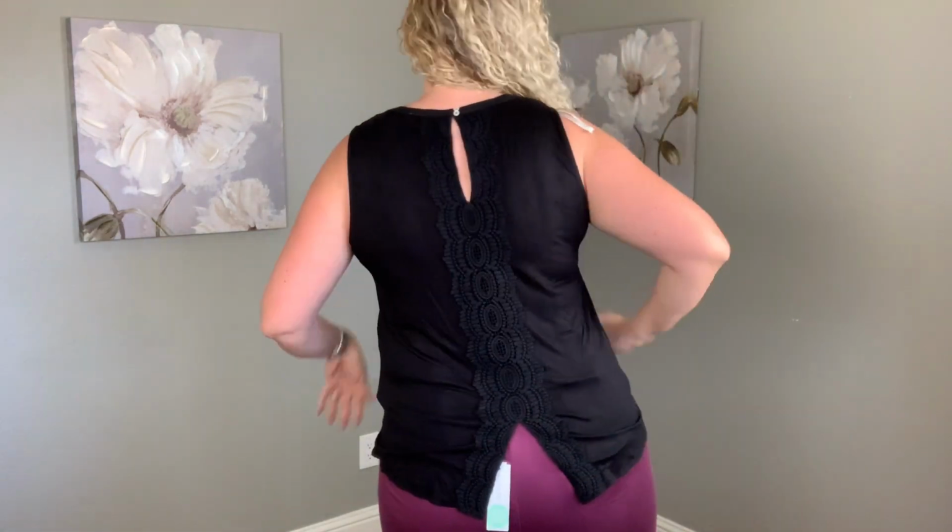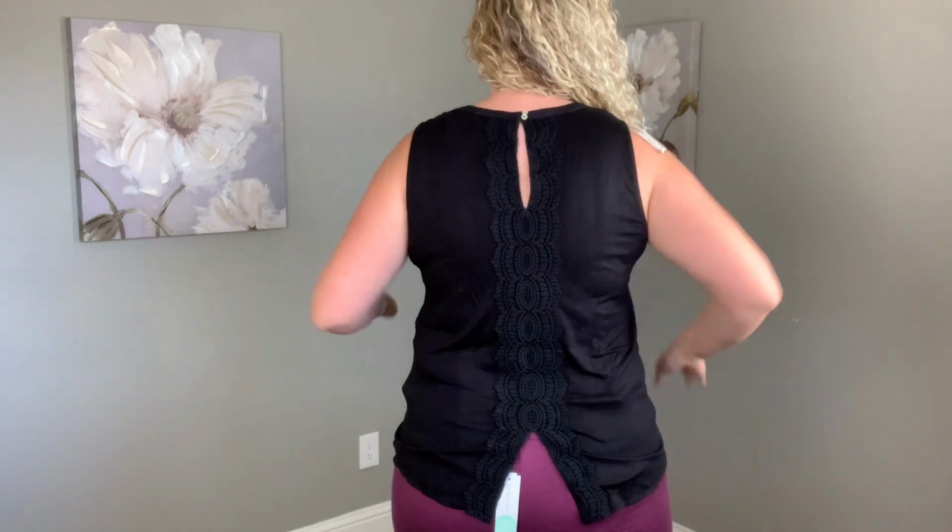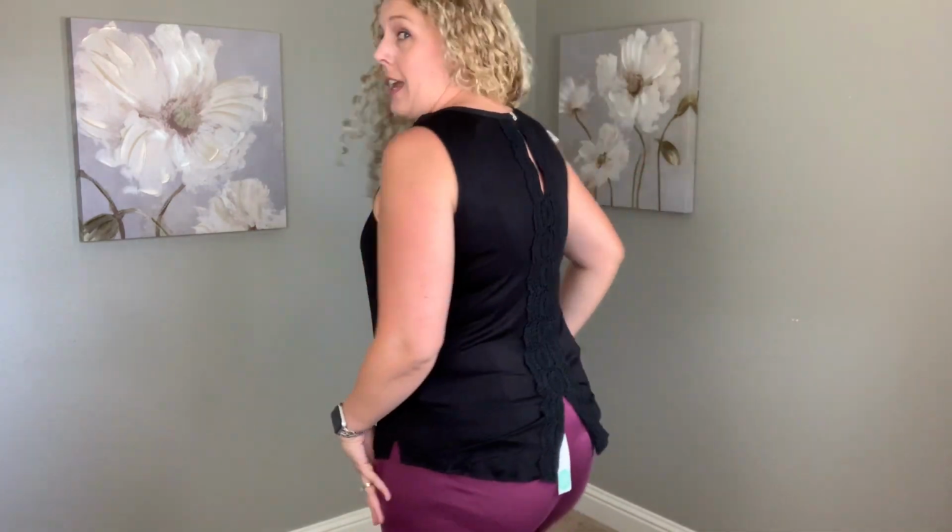I'm a little worried about how close this is, like around my neck. I kind of feel like it's choking just a little bit. Show you the back. So the back has this really pretty detail, the keyhole, and the pants fit nice.